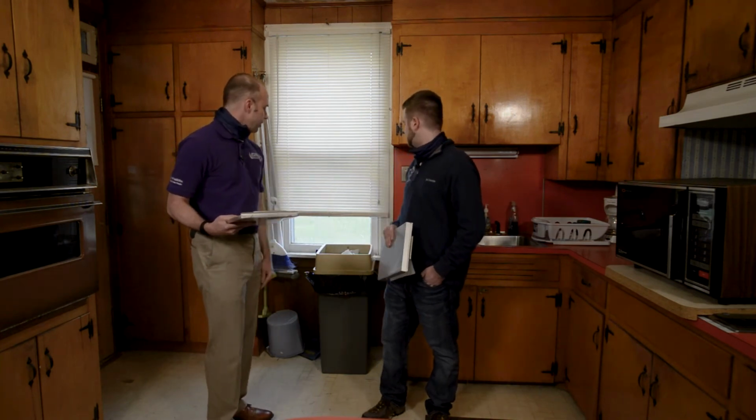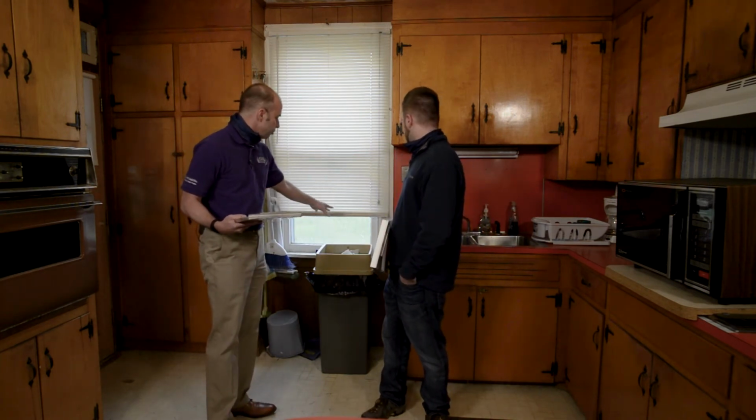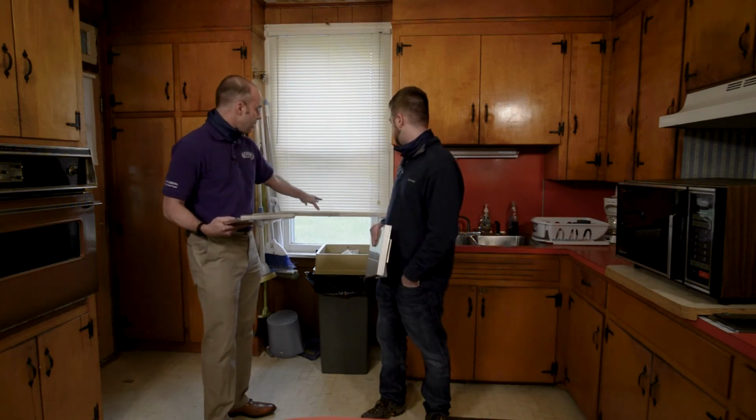One of the questions that we got in here was about, when you were pointing at the window there, you mentioned that I have to replace the window. Do I have to replace the whole window if there's a crack in it, or can I replace just the pane of the glass? Just the pane itself will be just fine.